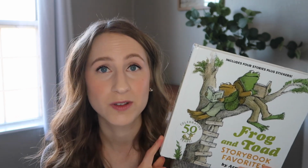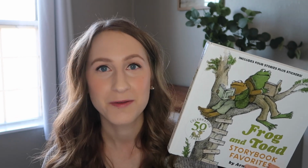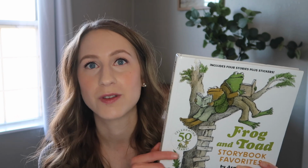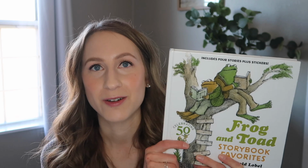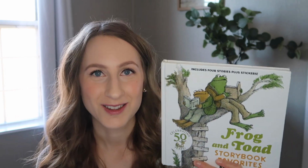Look into his other books too, because I didn't really delve into all of his other books, but he's got amazing ones like Mouse Tales, Fables is hilarious, and he has Mouse Soup. He also has one called Owl at Home, which is so funny. So if you like Frog and Toad, look into other Arnold Lobel books. But Frog and Toad, I feel like, is perfect to pull out for spring when you're starting to see more creatures out and about and you want to know what these two characters are up to. So definitely look into this one too.